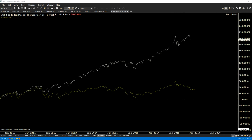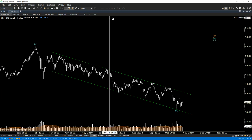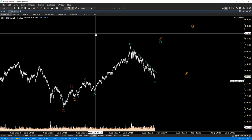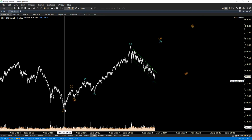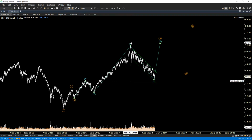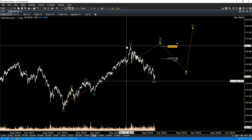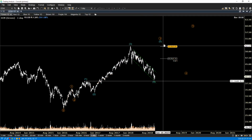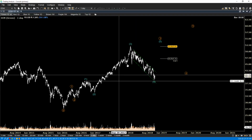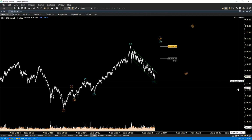Speaking of emerging market weakness, before I let you guys go, take a look at EEM here, emerging markets. So I am tracking this as potentially a wave 4. In fact, it might even be more appropriate to assign this to the primary degree, but then I can't really get a nice 5-wave move out of it. Invalidation would be at 38.31.